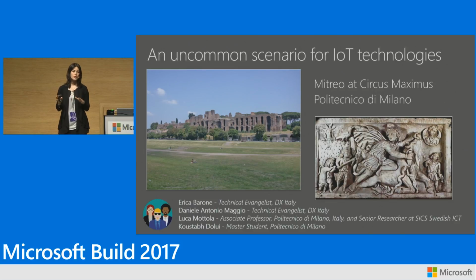In the beginning, the project started without Microsoft. So Microsoft has been involved just a few months later. That's why all the hardware stuff has been managed directly by Politecnico di Milano.